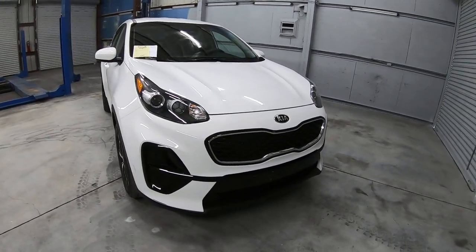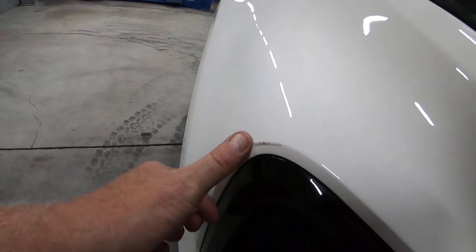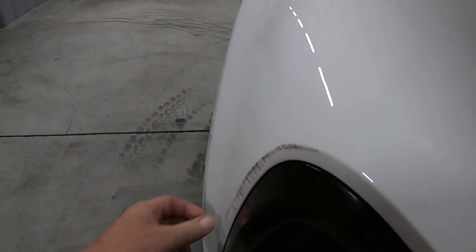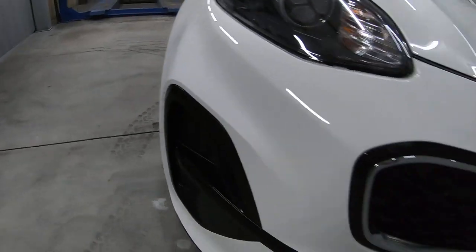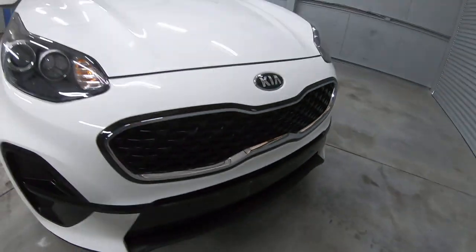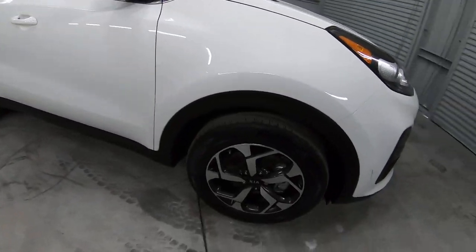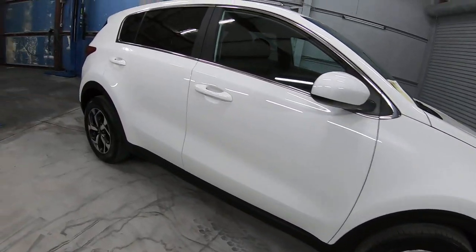Anyway, my job in this video is to tell you what's wrong. Really, all I can find is this little rub, which, gosh, if you just put touch-up paint on it, it'd go away. I see another little rub right here, a little black touch-up paint there, and it'd be gone, and it'd be done. Doesn't need tires, doesn't need anything. This car needs nothing, okay?